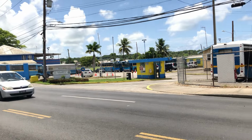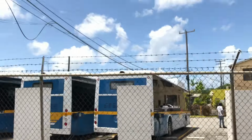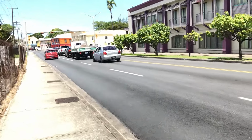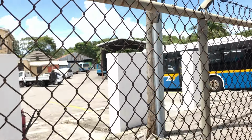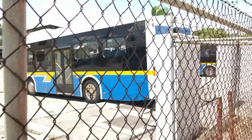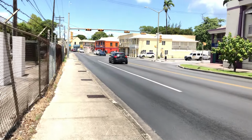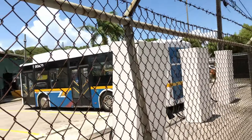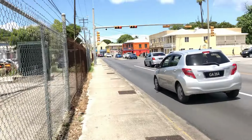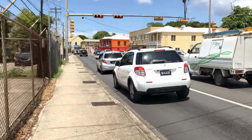The bus terminal, the bus depot. These are the new electric buses that came in August 2020. This is the charging port here. And this is the place that fixes the buses, UCAL, United Commercial Auto Works Limited, which fixes the buses. UCAL is a part of transport work.